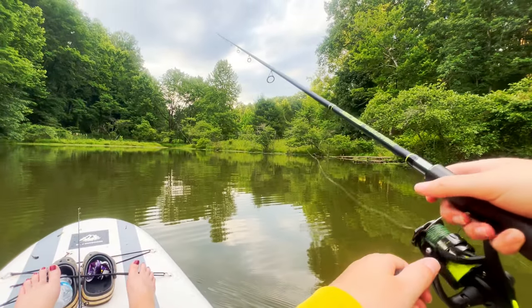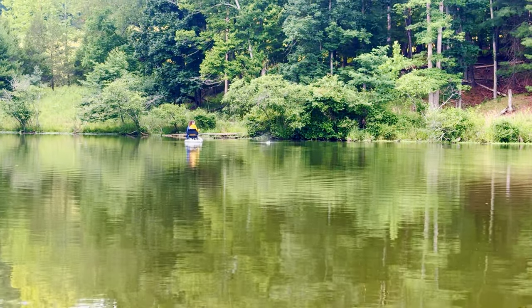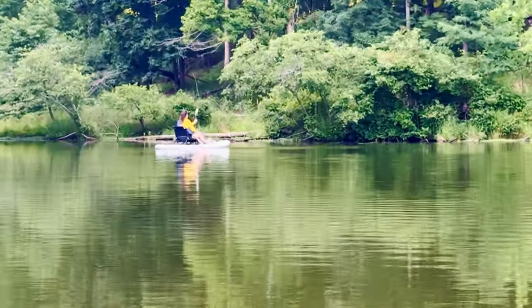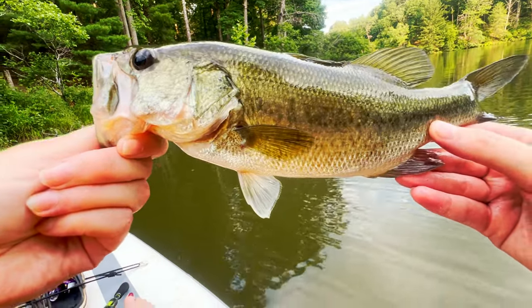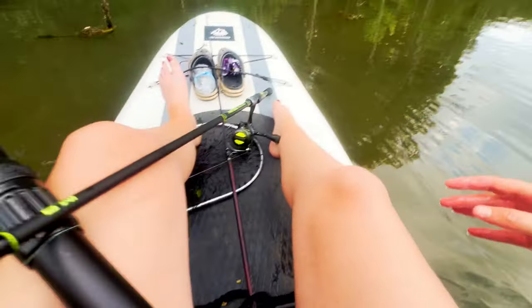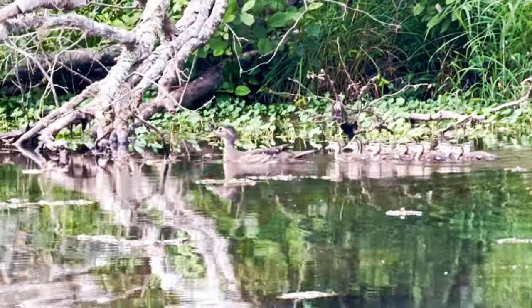That's a pretty big cast. Yep, there's my bite. Got him. Knew you'd be up there, buddy. I knew it. Beautiful little fish. Thanks, buddy. Good God. He was kicking before he hit the water. There's those little ducks. They're tiny little babies and a mom.